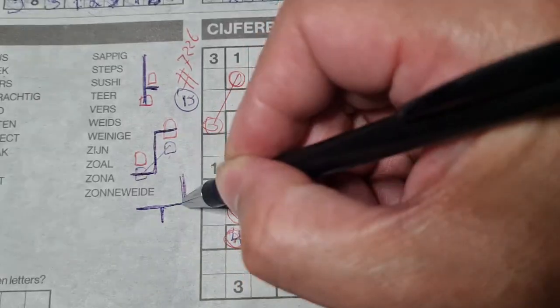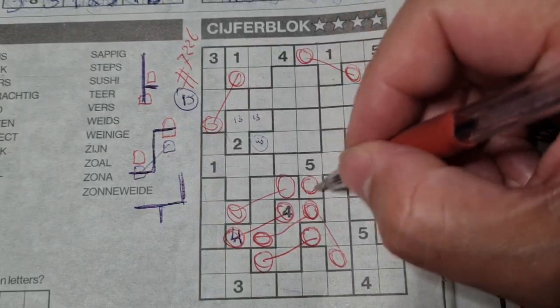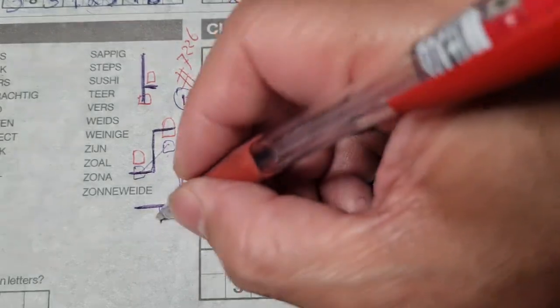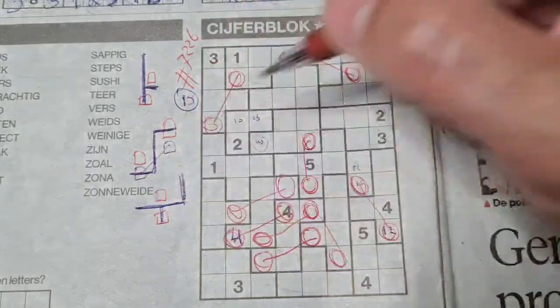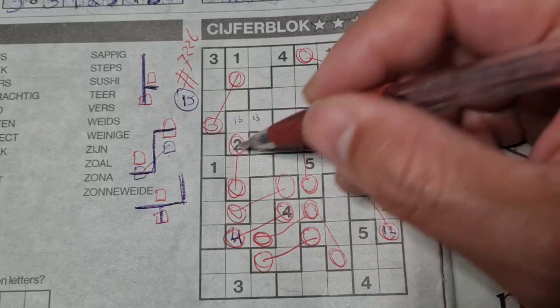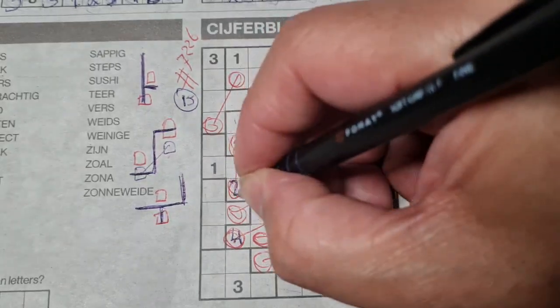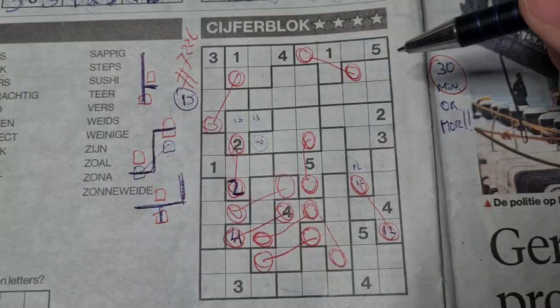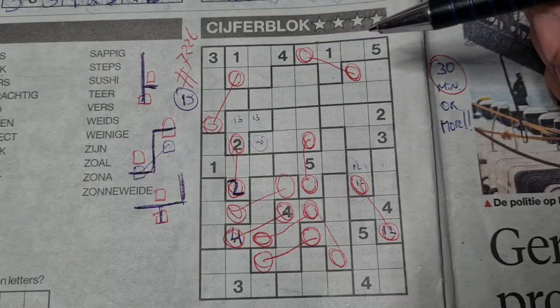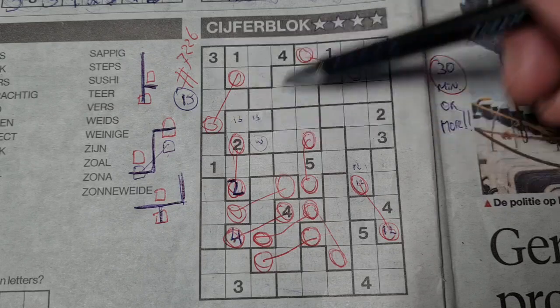When you see this kind of shape, remember that this box has the same number as that box. Here another one but mirrored. This box has the same number as that box. So in this case, it's a 2 here. Alright. And those are the shapes that you need to recognize in this puzzle.